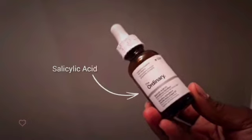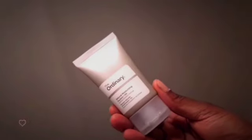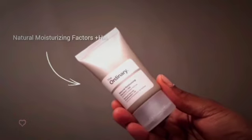I go in with my salicylic acid and retinol. The last step is my moisturizer, but I don't always use my moisturizer at night.